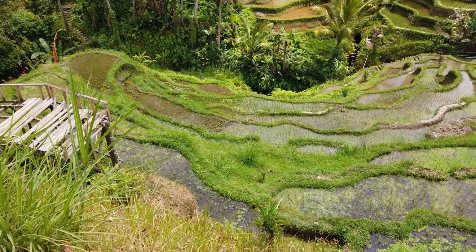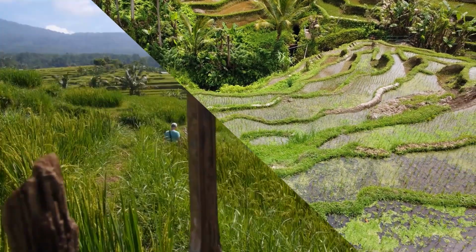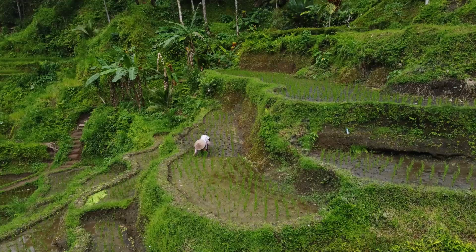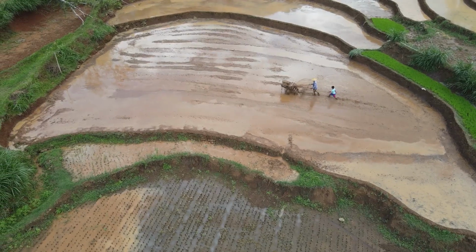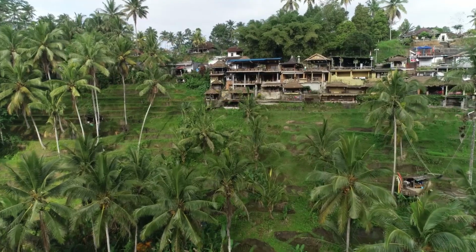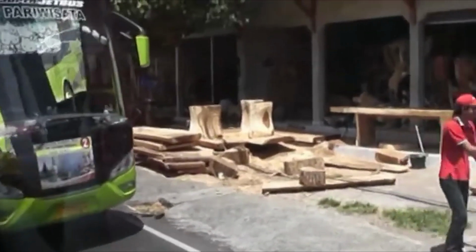The terraces cascade down the hillsides in perfect geometric patterns, and you can walk along the narrow paths between the rice paddies. Local farmers still work these fields using traditional methods, and you might see them planting or harvesting depending on the season. In Ubud's surrounding villages, you can visit family workshops where artisans create traditional crafts.